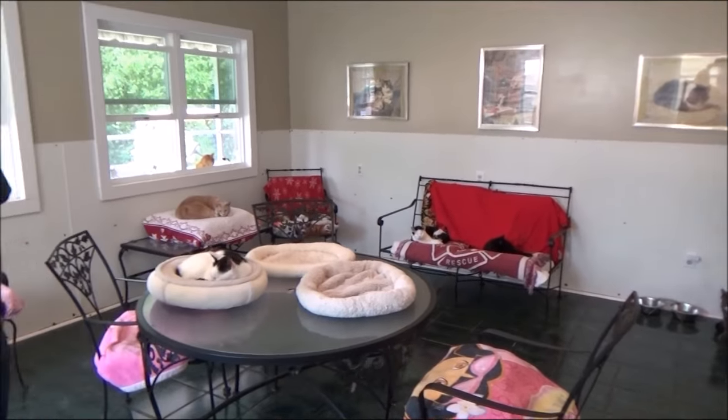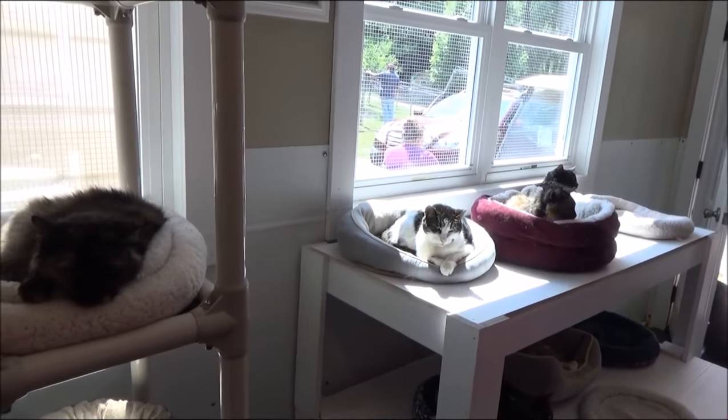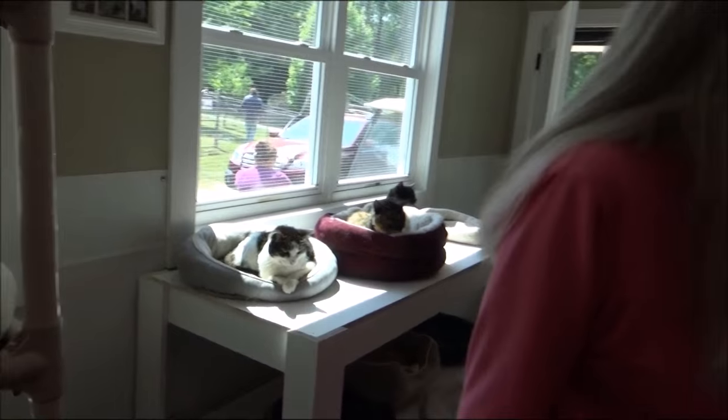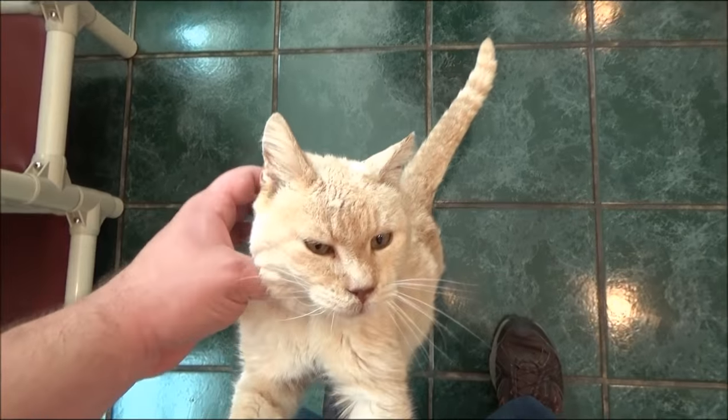Most of these cats are seniors or have some type of special needs. Occasionally we do a young kitty. But most of them are seniors and have some kind of issue, either blindness or lameness or deaf, you name it. We have all kinds. One that had back legs paralyzed, they have wheels on. We even had a paraplegic.